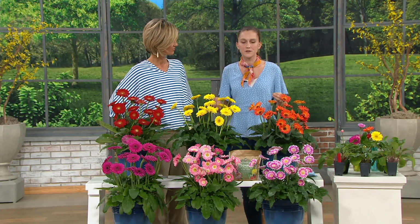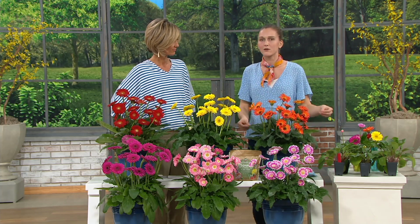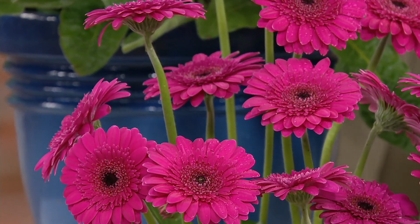They're going to come back year after year because these are perennials. I have a friend of mine who's trying to get into gardening, and she's like, well, I don't really know what to do. I've never gardened a day in my life. So I said, try the Gerber Daisy. Not only are they super easy, but then the results. You're getting all these beautiful flowers.